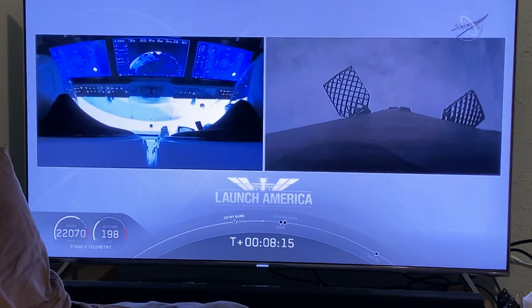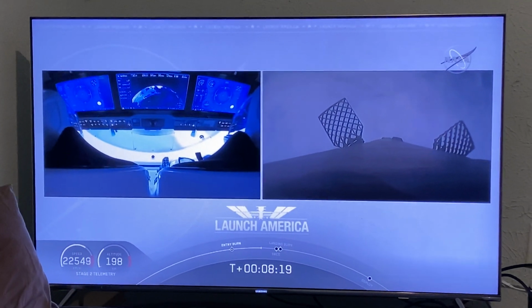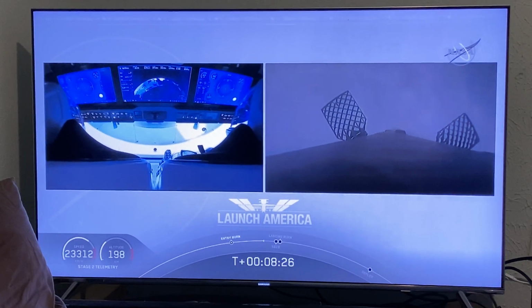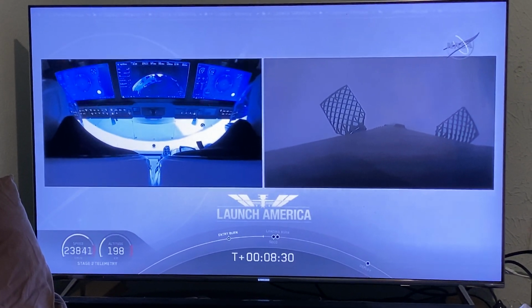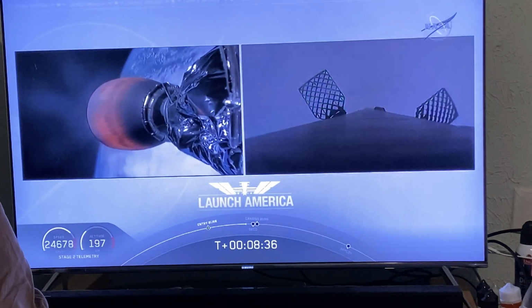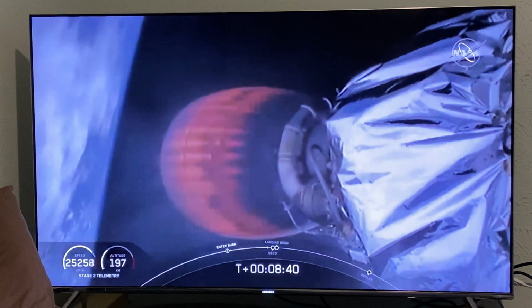Terminal guidance. MVAC, they're all set. We are coming up 25 seconds or so away from SECO, or second engine cutoff. This is also the point where Bob and Doug are experiencing their highest G-force. We're seeing the counter tick up to right about 3.8 Gs. Copy Shannon. You heard Shannon, so that just means they're in their final abort zones.